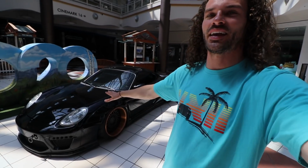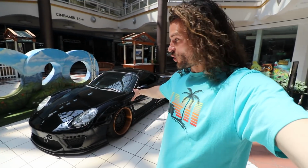I cannot wait to get the Cayman completely done. Like I said, this is V1 out of maybe 3 or 4 versions. So we stopped real quick. We took some photos. We do need to get out of the mall.